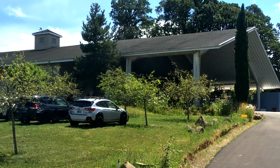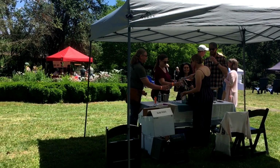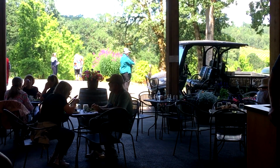Our next stop is a winery for lunch and some wine tasting. The Oregon weather best suits grapes for white wine production, and white wine was the theme in this relaxing setting.